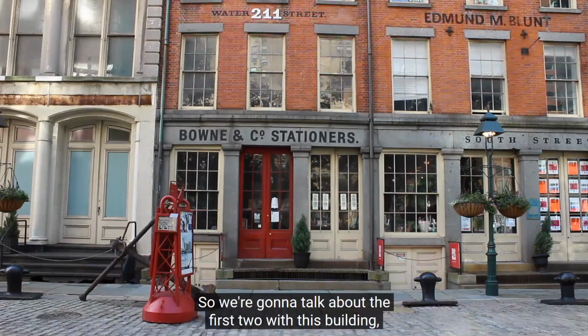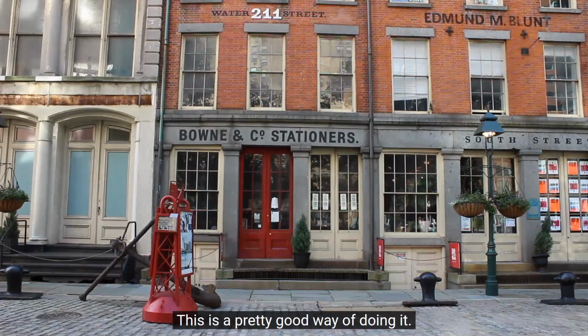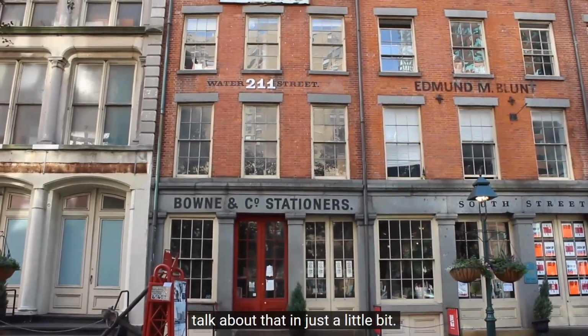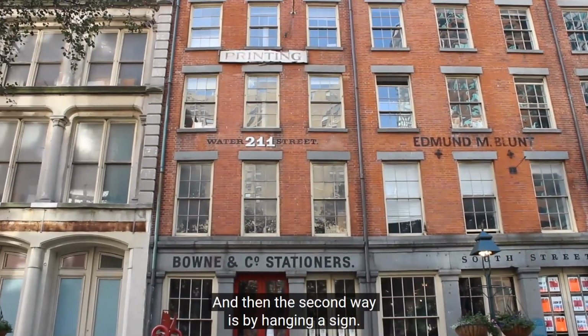So we're going to talk about the first 2 with this building. The first one being just painting right onto the side of the building. This is a pretty good way of doing it. It's relatively permanent. You can get a lot of visual impact. The way that these are painted are a little bit anachronistic, and we're going to talk about that in just a little bit. And then the second way is by hanging a sign.